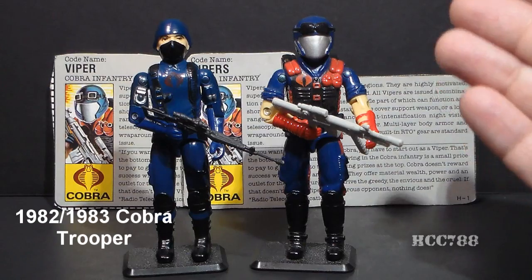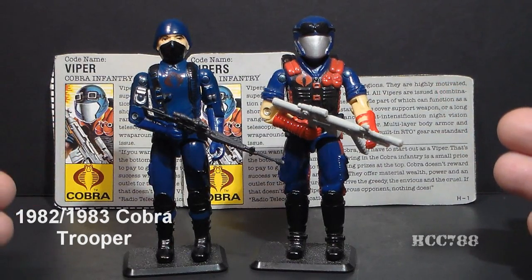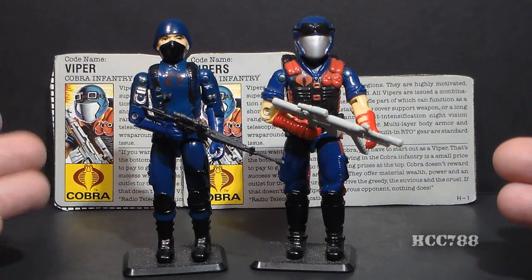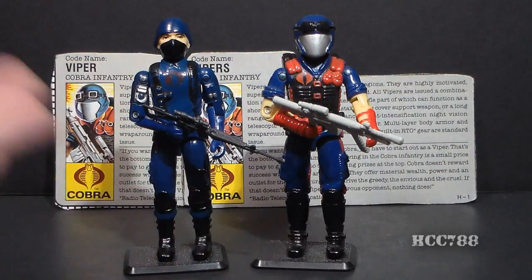So is the 1986 Viper an update and replacement for the Cobra Trooper, or is the Viper a separate unit coexisting with the Cobra Trooper and serving a different purpose? Larry Hama, the writer of the G.I. Joe comic book, and about the best authority on G.I. Joe you can get, considers these to be the same.